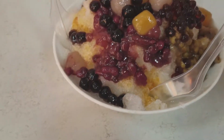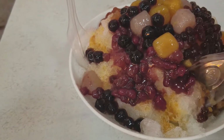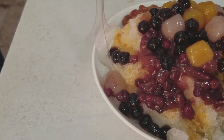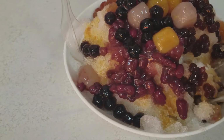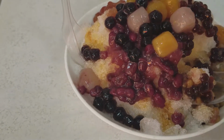Nice fresh waffle. All right guys, that came faster than I expected. This is the shaved ice with different kinds of beans, and this is only the single portion size, and it's already massive. So I'm gonna give this a try. All right, this is gonna be a really big mouthful.